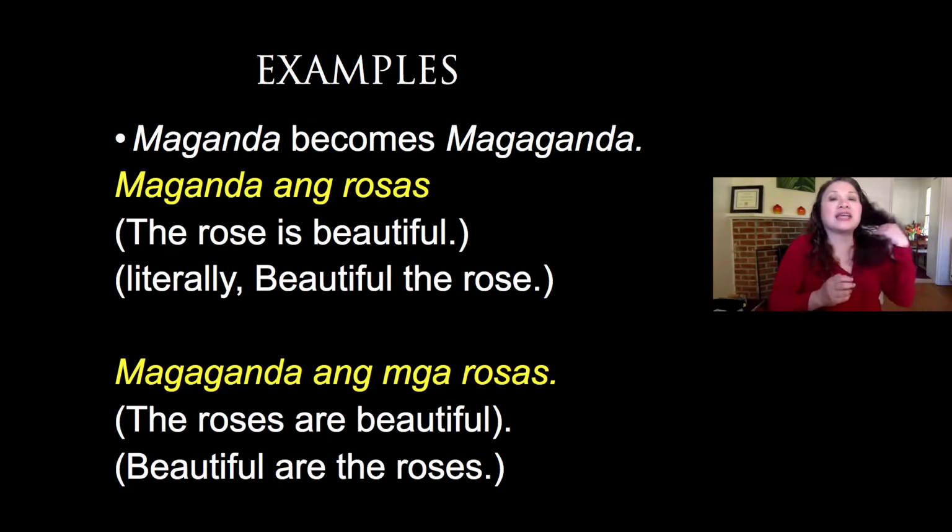The moment you talk about a noun that's in the plural form, so, for example, when we pluralize nouns, it's very easy, right? You just put mga before the noun. So, for example, rosas, which is a noun meaning the rose. If you make it plural, it simply becomes mga rosas. But what about adjectives? So, maganda becomes magaganda.